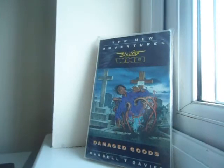Then from about page 95 all the way up until page 200 something, the book for me was absolutely fantastic. It really picked up its pace. It was really good, really engaging, and very addictive. I'd give that section of the book a solid 10. And then we have the finale.